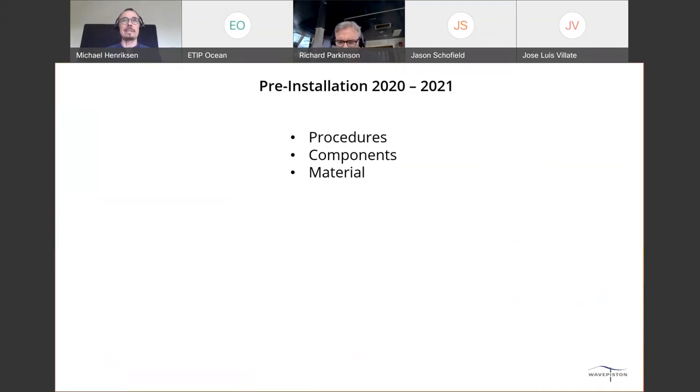And why pre-installation? It's because going from the scale version, between quarter to half scale, which we had in the North Sea and ended in the beginning of 2019, to full scale is a large step for us. We wanted to test our procedures, the components, material, everything around the installation, and also learn about operational maintenance and how the system is behaving, so we can get input to optimizing both the procedures, the design, etc. That was the reason for this step in between.